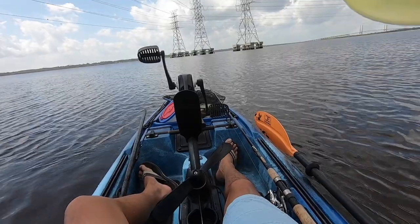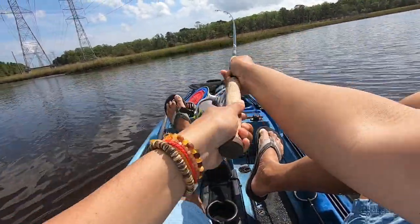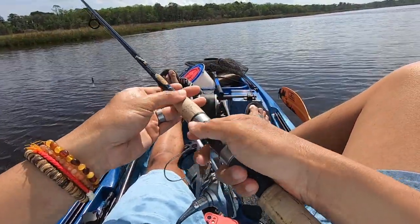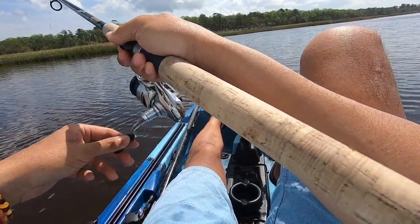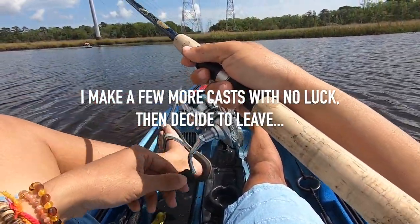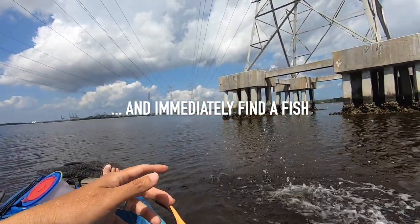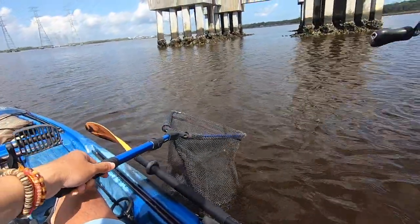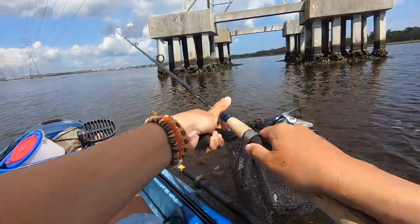I just saw that one tail. I was like, got a fish out in the open. And it is a flounder. And it might be a keeper.